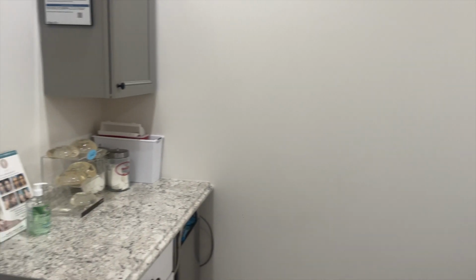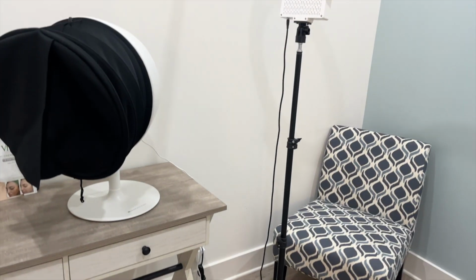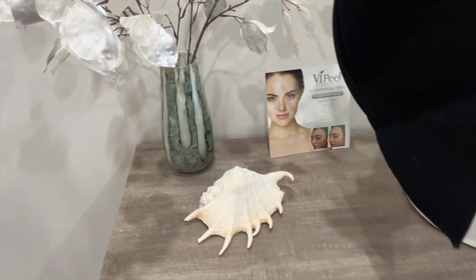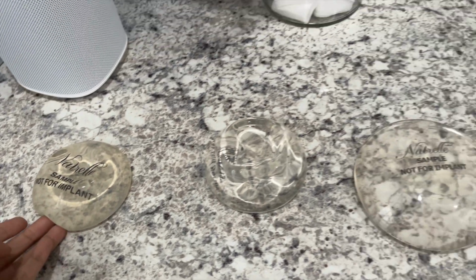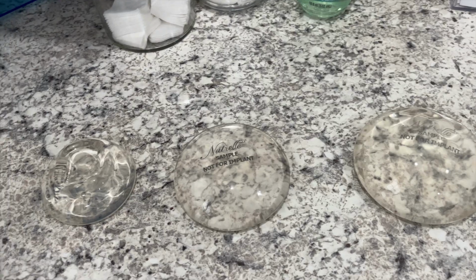Here's just a general view of one of the rooms, and she was about to do a melanoma excision. Here's this device that really details your skin in different lighting. That was really cool because they do a lot of aesthetics at the plastic surgery clinic. Here's just more examples of the different size range of the silicone implants.